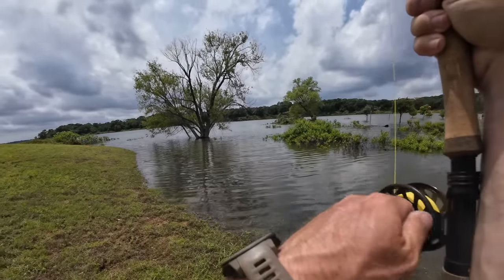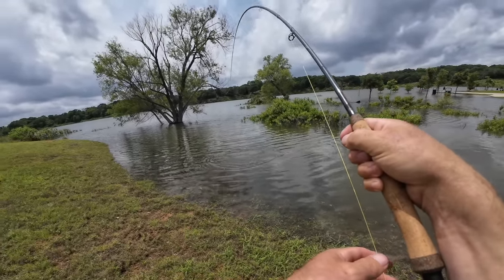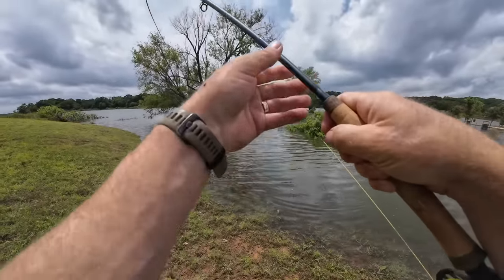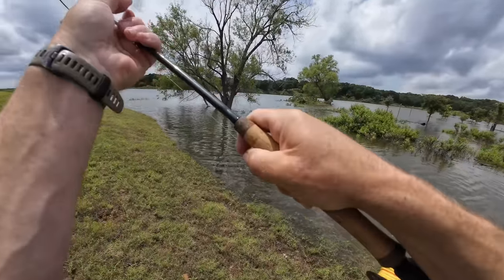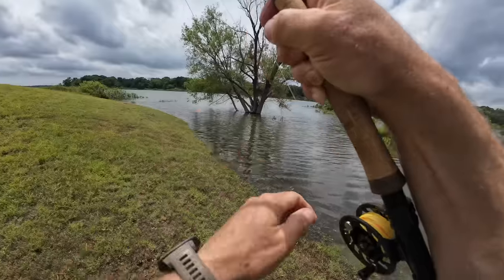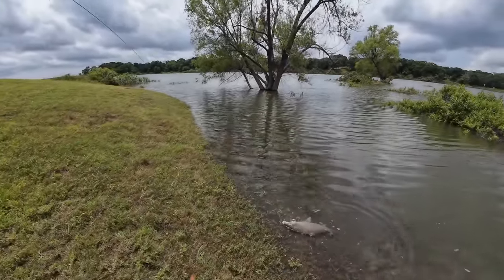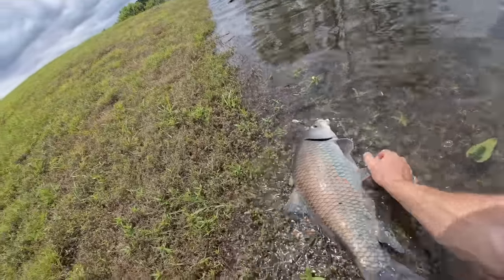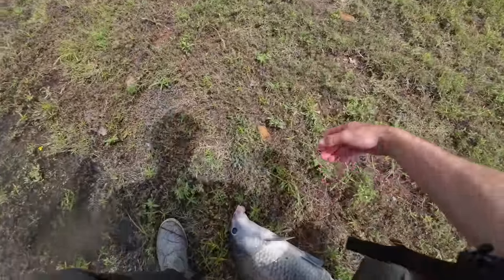Golly. All right, this one definitely wins the best fight of the smallmouth buffalo for the day. Come on, there you go. Get up in there in that grass. Let me scoop you. It's a little bit bigger than that last one. Oh yeah, he's a pretty one. He is pretty. Look at that.